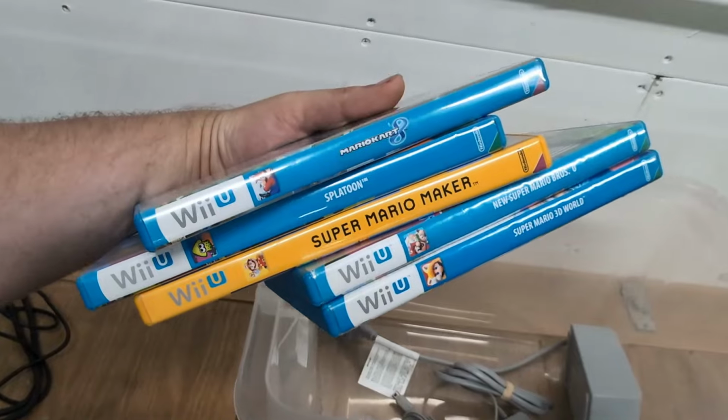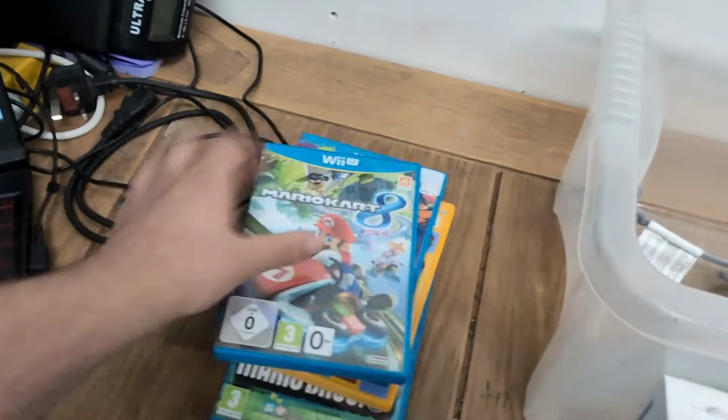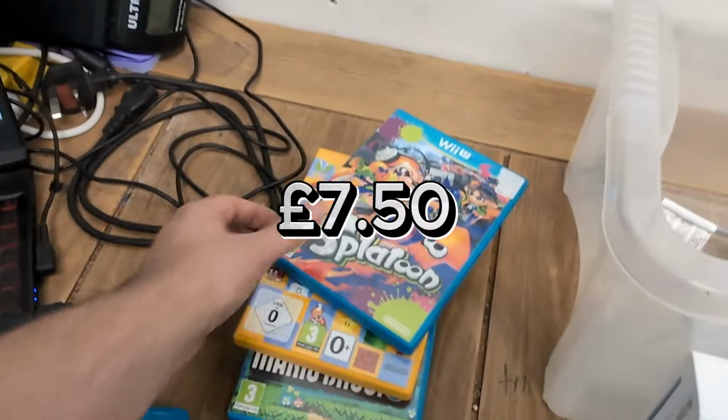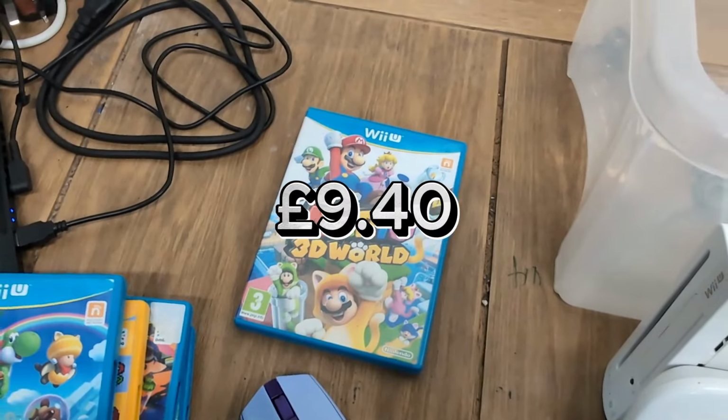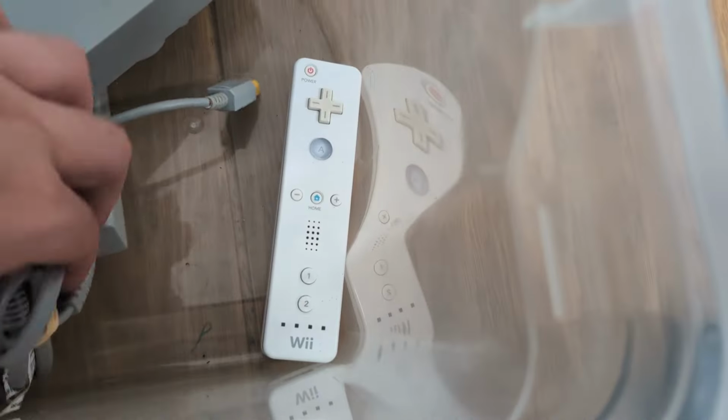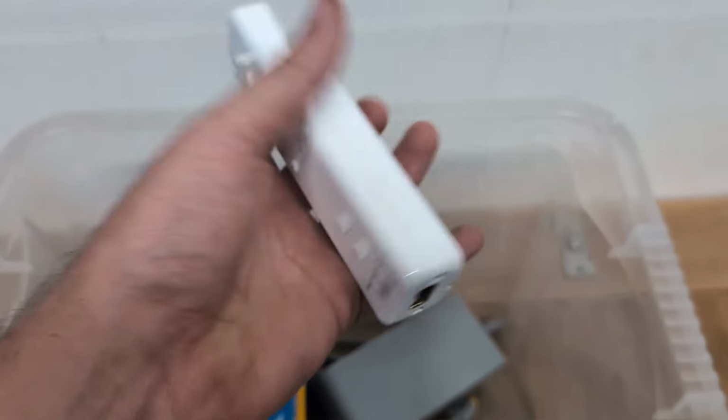I will try to flash up some pictures of what they go for. So, Mario Kart 8, Splatoon, Super Mario Maker, Super Mario Bros. U, and Super Mario 3D World. Remote in there, which you'd get £15 on its own.